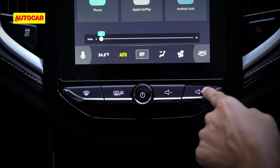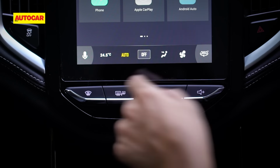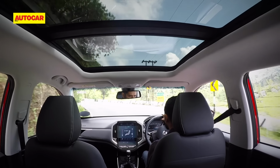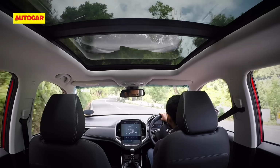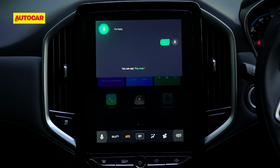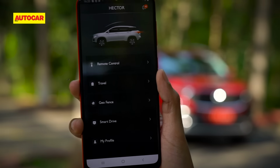The physical control buttons are reduced to just 5: volume up and down, front and rear defoggers, and a home button. Which means many functions require you to take your eyes off the road and use the touchscreen, like even adjusting the AC. There are voice commands to get around this though, which I did try later on. What I also got to try later on is the integrated smartphone app, which was rather cool.